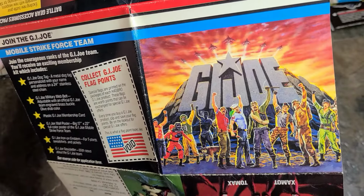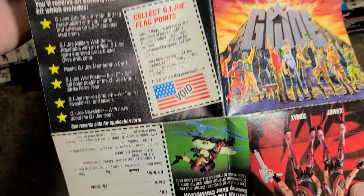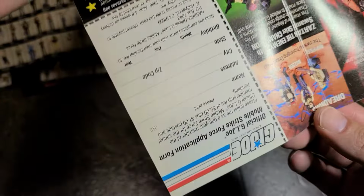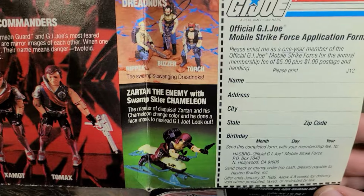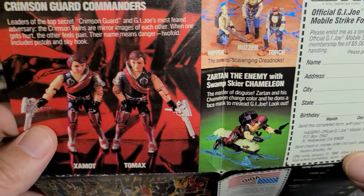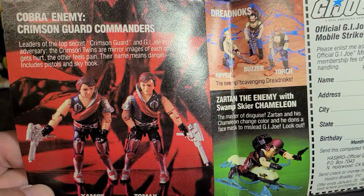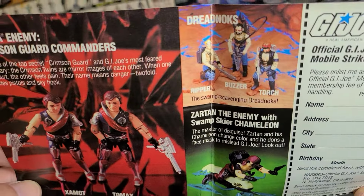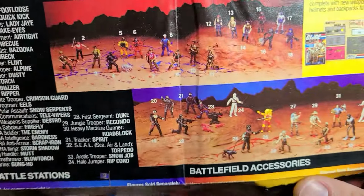Yeah, this group. It's 85, there's more of the Mobile Strike Force team. So, that's on the other side. The side is flipped. Alright, make sure you put your birth date on. There's Zartan. The twins, look at those faces on them. That's the Dreadnoughts. Let's go down. Look at this whole.